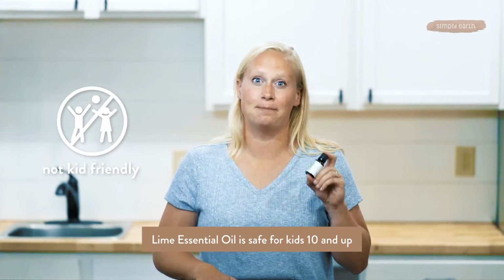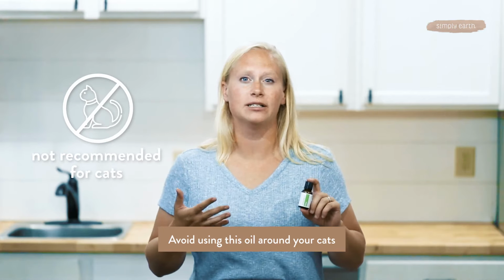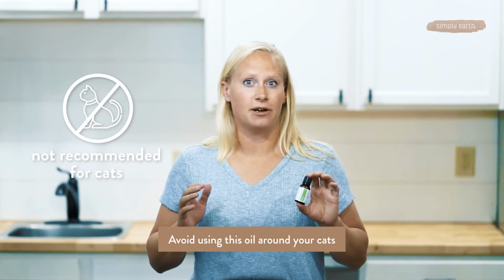This essential oil is best used for kids aged 10 and up. Cats generally don't like the smell of citrus oils. So if you diffuse this oil, make sure your cat can leave the room.